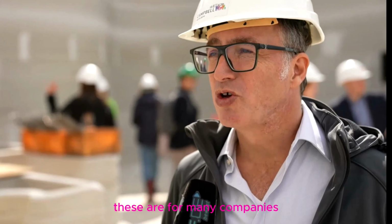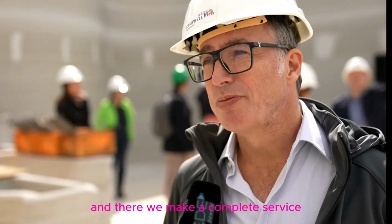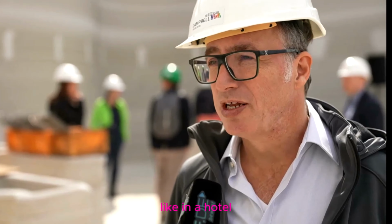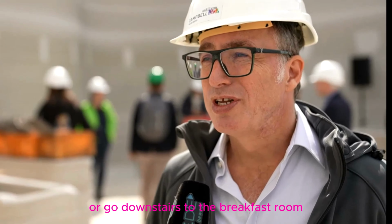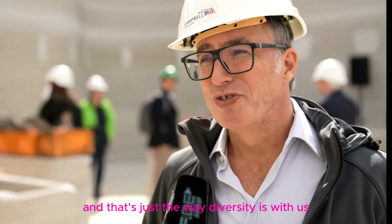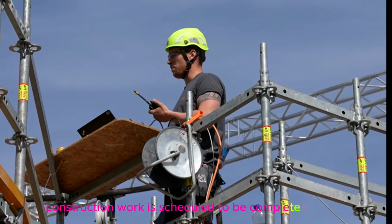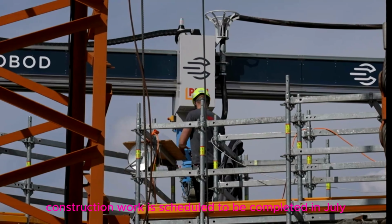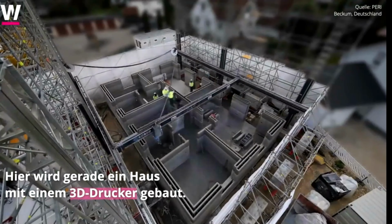These are for many companies the display of the IT department. And there, we provide a complete service, like in a hotel. Book breakfast in bed, or go downstairs to the breakfast room. That's just the way diversity is with us. The customer decides what he wants to have. Construction work is scheduled to be completed in July. Then a new type of painting robot should follow.